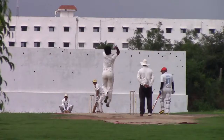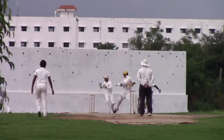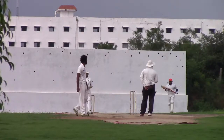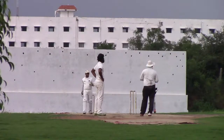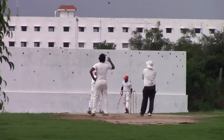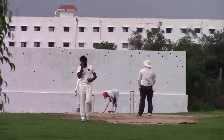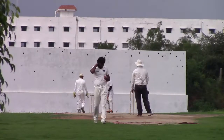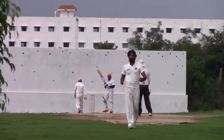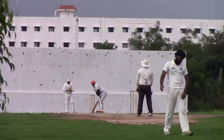Into the boundary, to end the over, 42, 4. Williamson. Just the one run from the over. 81 of the bowled in India. 252 for four at lunch on day four. A lead by 308 runs. This partnership worth 24 between Ajinkya and Rohit Sharma.